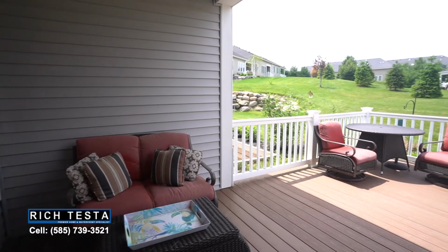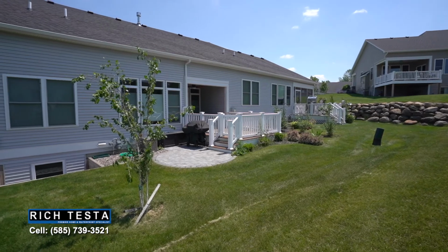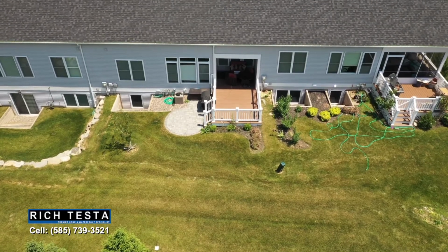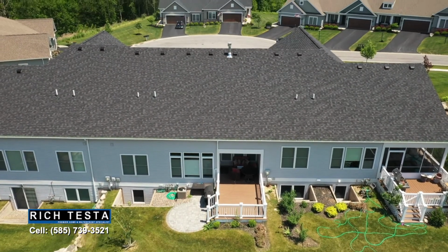This spacious covered deck and patio off the great room is just perfect for casual dining and relaxing. For added living space, the lower level has the same square feet as the first floor for a potential activity room or bedroom since it has an egress window.